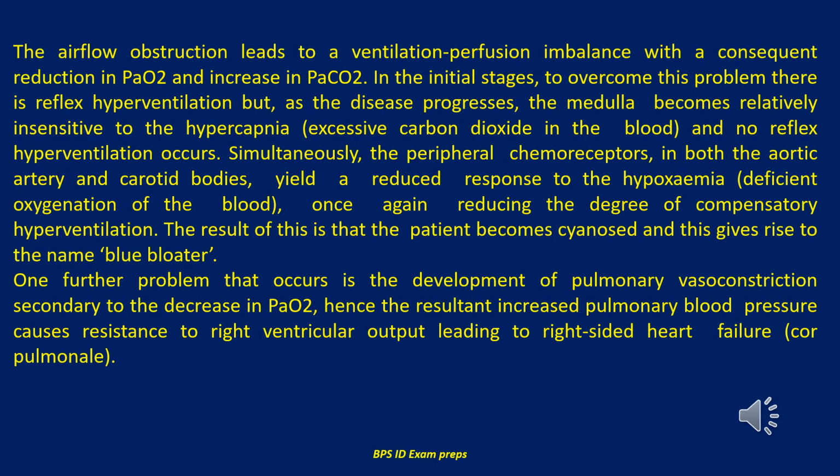PaCO2. In the initial stages, to overcome this problem there is reflex hyperventilation, but, as the disease progresses, the medulla becomes relatively insensitive to the hypercapnia, that is excessive carbon dioxide in the blood, and no reflex hyperventilation occurs. Simultaneously, the peripheral chemoreceptors, in both the aortic artery and carotid bodies, yield a reduced response to the hypoxemia, that is deficient oxygenation of the blood, once again reducing the degree of compensatory hyperventilation. The result of this is that the patient becomes cyanosed, and this gives rise to the name blue bloater.